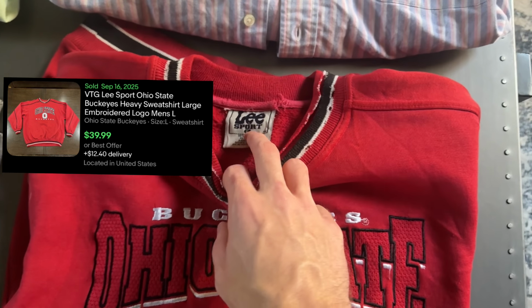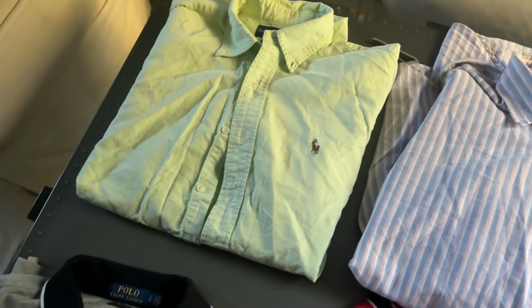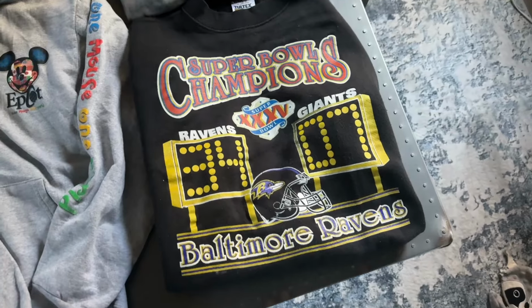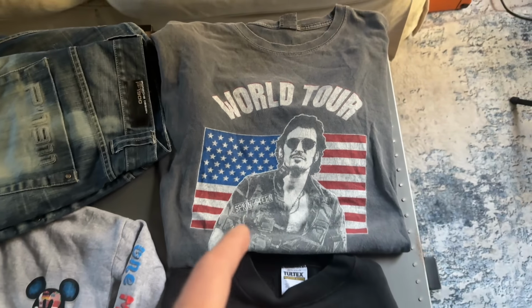I also do a lot of Whatnot buying. It is pretty competitive on there, but if you can find the right shows at the right times, you'll get some great deals. So I picked up this box for $100 yesterday, and I'm going to show you all that stuff real quick. This Ohio State on the old Lee Sport tag, a little distressing on the neck, but that won't be a big deal. Then there's a couple vintage Ralph Lauren pieces and this modern New York Big Pony, size small.